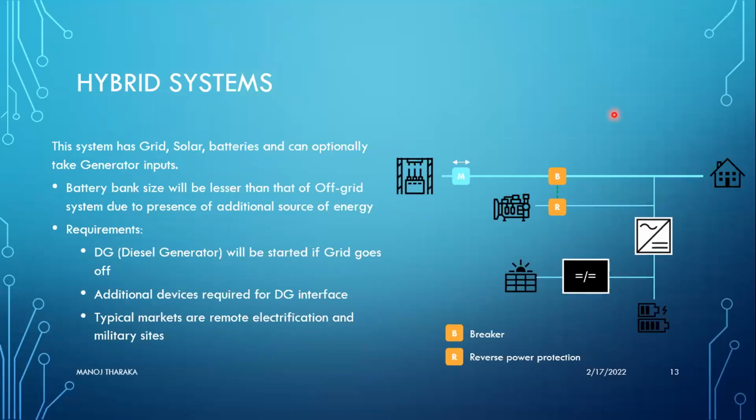So the hybrid system is the combination of both the above systems, the grid-tied and the off-grid system. In addition to the grid-tied system, we are installing a battery bank. And in addition to the off-grid system, we can consider the grid as available, a diesel generator or the national grid.